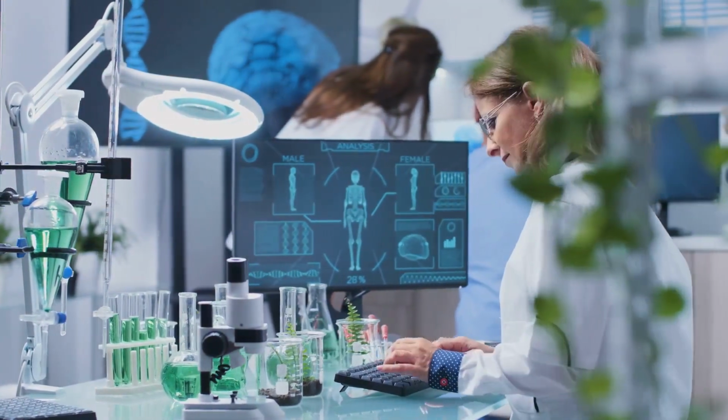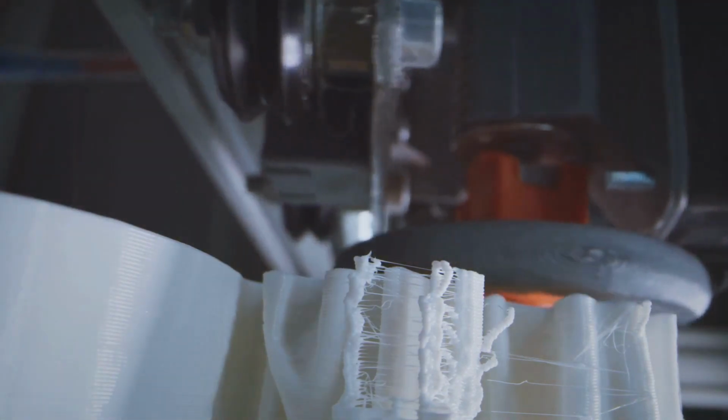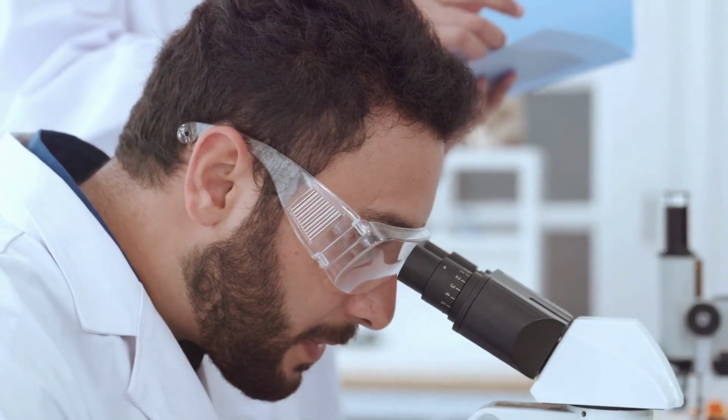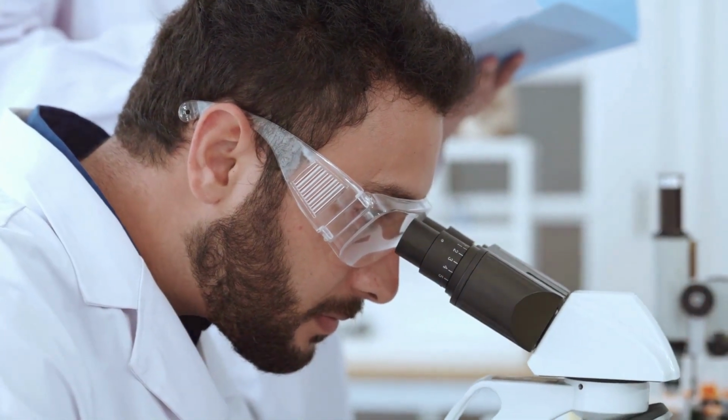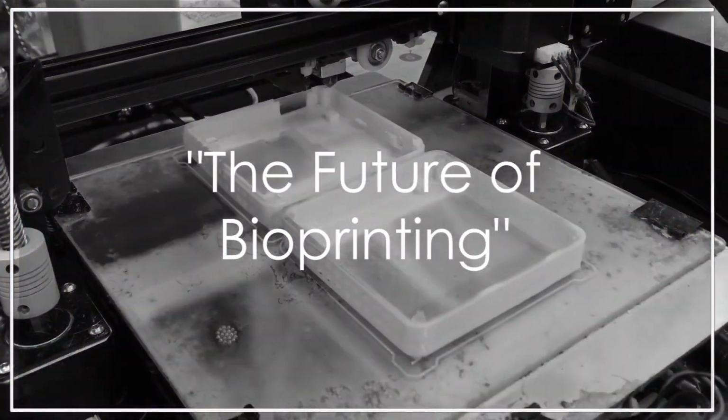Every day, researchers are pushing the boundaries of what's possible, inching us closer to a future where printed organs are no longer a dream, but a reality. As we continue to push the boundaries of bioprinting, we move closer to a future where printed organs are a reality. What does the future hold for bioprinting?